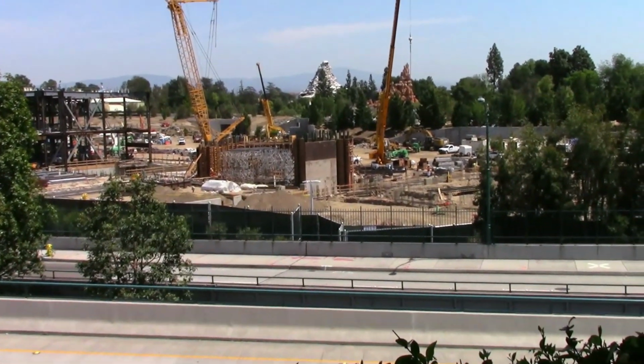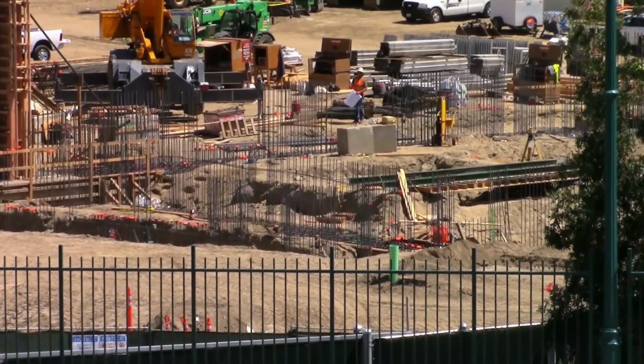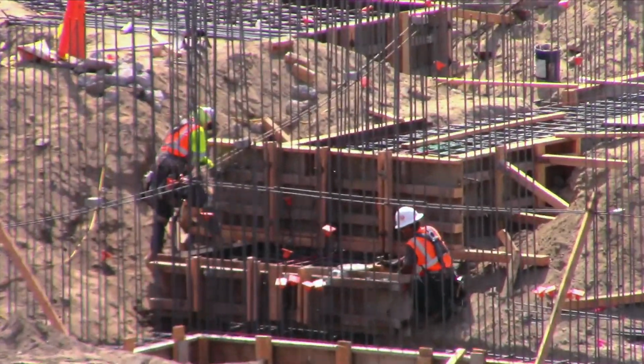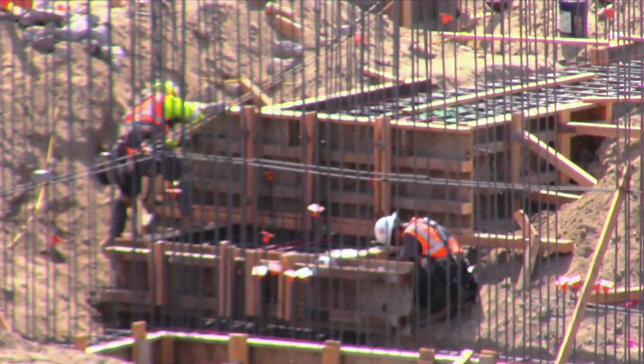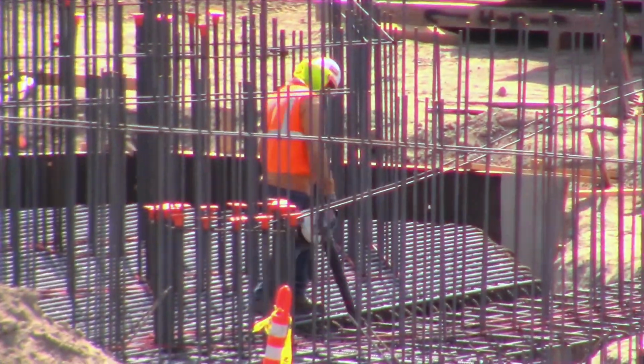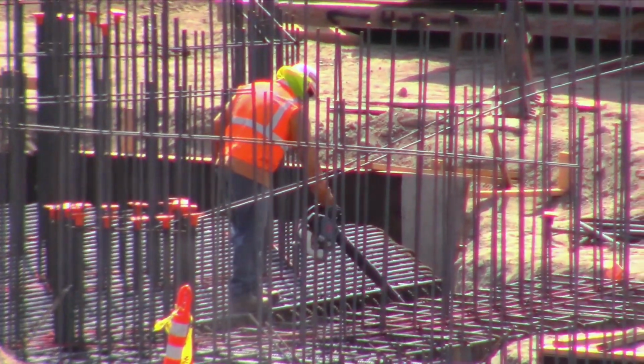Vertical rebar has been attached to the wall footings that we observed last time we were here. Here workers are attaching concrete forms to a wall footing to get it ready to add concrete. This worker is clearing out some of the debris between the rebar before the concrete is added.